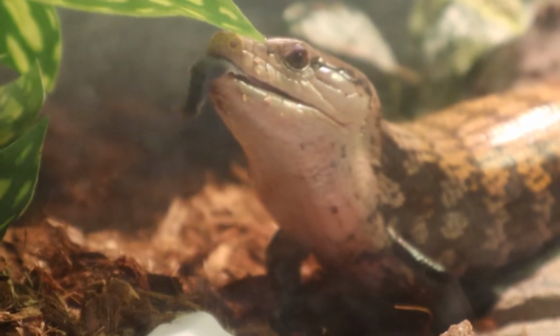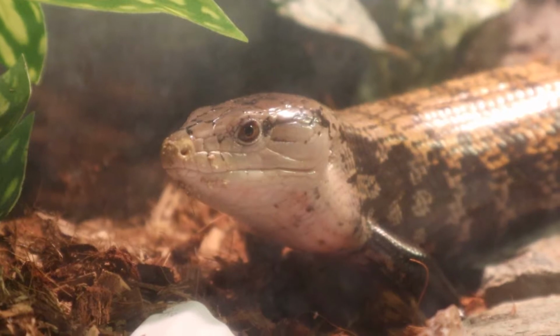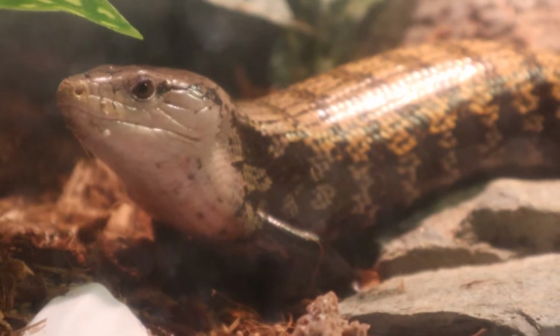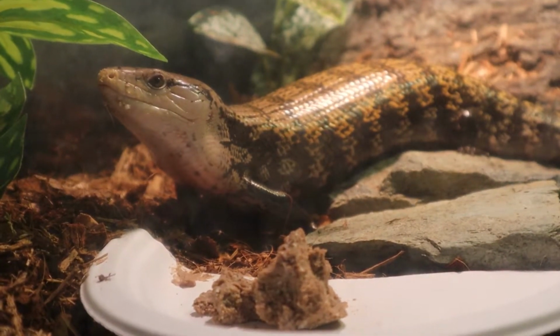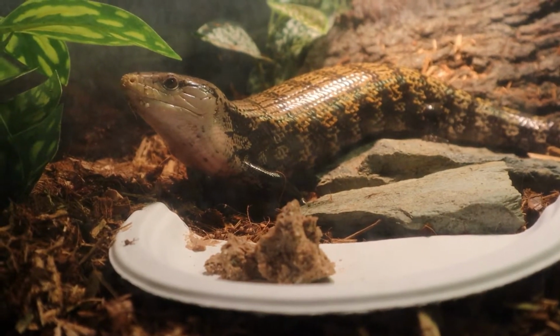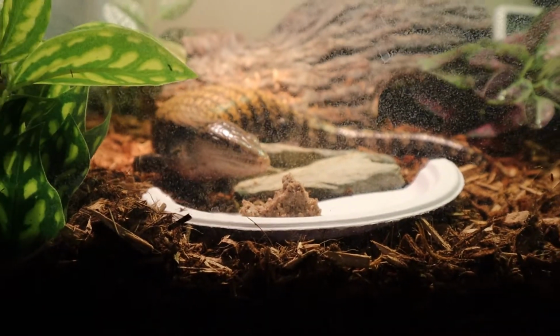Alrighty, well, I'm going to go ahead and put him back just so he doesn't get overly stressed, and we'll finish this up. Another thing about Blue-Tongue Skinks, but I really don't think is a big deal, is their nails. This can be corrected if you give them rough surfaces to walk on, like bricks, half logs, things like that. They don't really climb, they're not arboreal, but they will climb over these things. And if you put like a cement brick in their enclosure that they can climb over, it will kind of file their nails down.